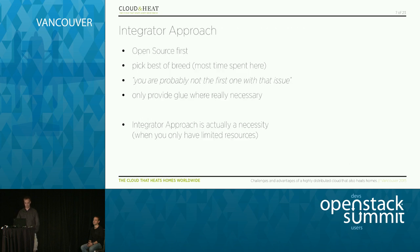Because we are a fairly small company compared to HP or IBM or companies like this, we have a very small team when it comes to development endeavors. So that's why we follow the integrator approach. We tend to use OpenStack software first when we have a problem. As an integrator, we try to pick the best of breed, so pick the best one which is out there. If there's no open source solution, we also go to proprietary solutions.